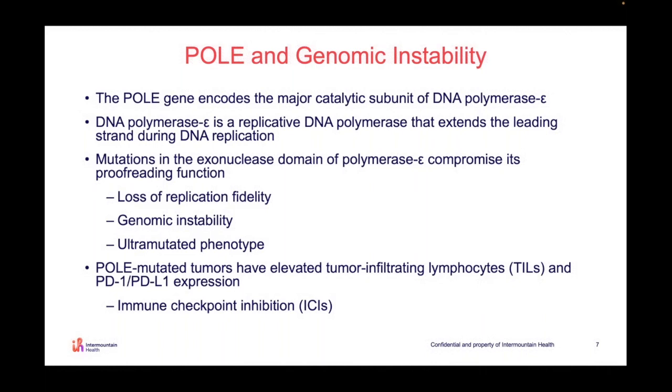These POLE mutated tumors, since they do have a lot of mutations, also have elevated tumor infiltrating lymphocytes, or TILs, and PD-1 and PD-L1 expression. This leads to a good response to immune checkpoint inhibition. So immunotherapy works particularly well in these tumors since they have those elevated TILs, and they just have so many mutations in them that it makes it easier for immunotherapy to work and kick these tumors out.